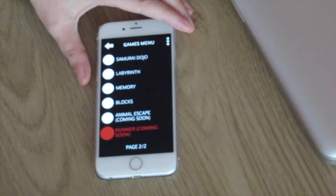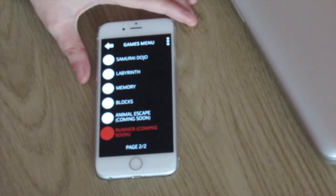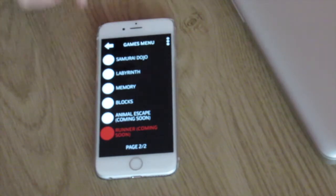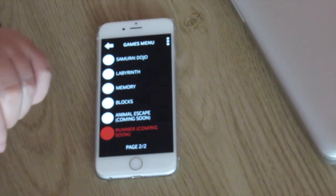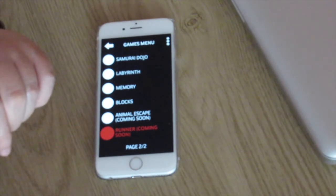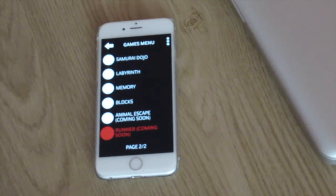Today we're going to take a look at Blocks, and Blocks is a little bit like Tetris, only it's not quite like the original Tetris game where you have three different coloured blocks coming down at once and you have to place them and make it disappear. There's only one coloured block at a time, and normally, as the app has also said at the beginning, you play this with headphones because then you get the 3D sound effects and you know what you're doing even if you cannot see the screen.